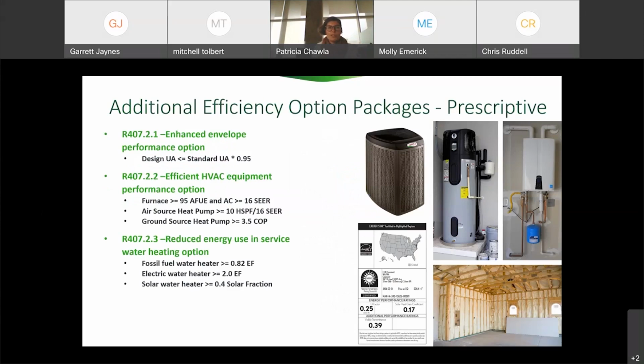A big change to the 2021 IECC is something that was already occurring in the commercial side of the book, where they had all the code language of how and what you're supposed to do to comply with the energy code. And then they said, okay, you did all that, great. Now do one more thing. So now we have that in residential. And they're called additional efficiency option packages, AEOP.